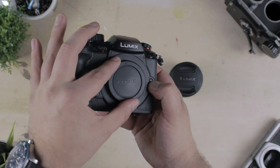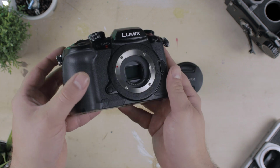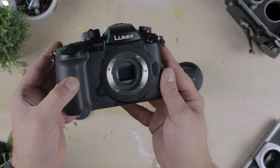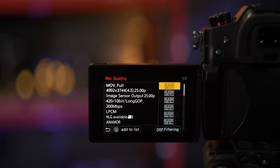As I said, on face value, not much has actually changed. We have the same 20.3 megapixel Live MOS sensor and Micro Four Thirds mount. But I did promise that this was a camera built for 2021, and it does live up to that billing. We have the 4K 60 as a headline figure, but we also have a slew of 4K and Cinema 4K modes, putting out an absolutely impeccable 10-bit 4:2:2 image.